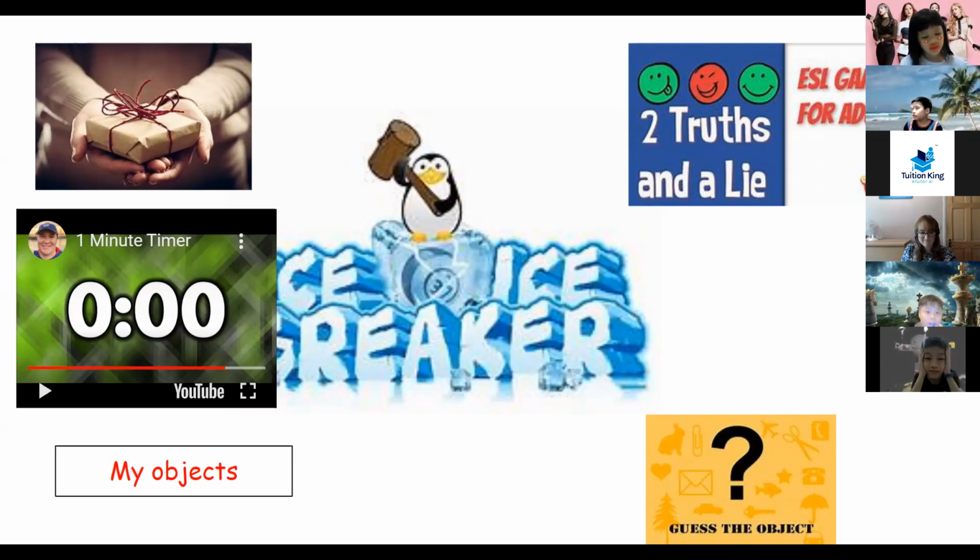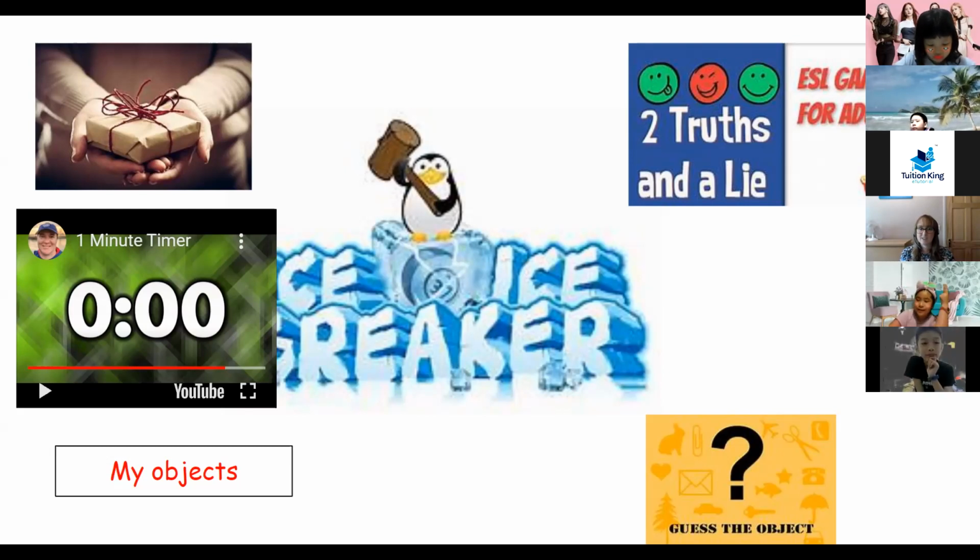The first one, I love painting. The second one, I have a piano. The third one, I love pink. They were good facts. I think the lie is the middle one. Second. Okay, the middle one.